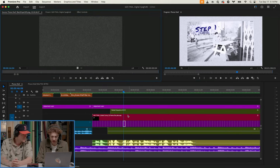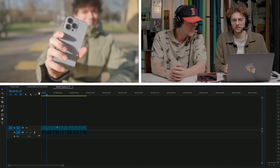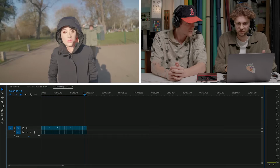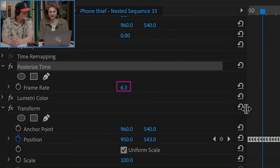And then on the top sequence, we have the actual videos of you doing this thing. So we went out and shot this sequence of the plan or whatever. This was all in just 25 frames per second and just shot normally. And then everything else on top is an effect. So I did this posterized time effect. That was just to add the stop motion effect. You just put in the frame rate you want, so we just had a frame rate of 6.